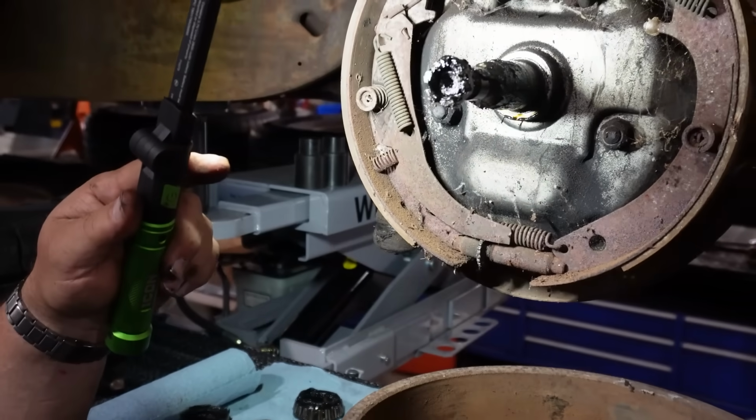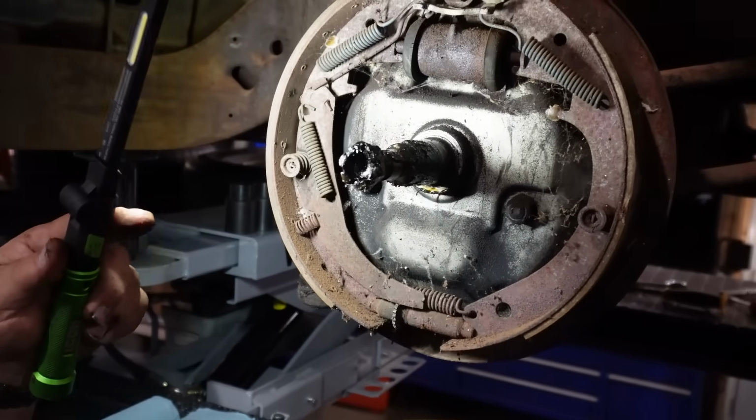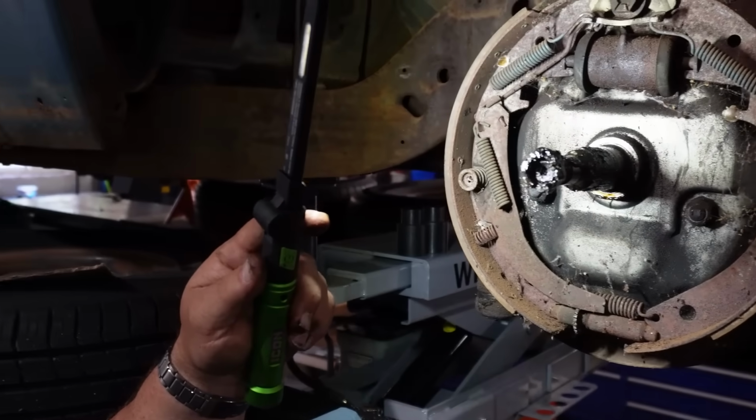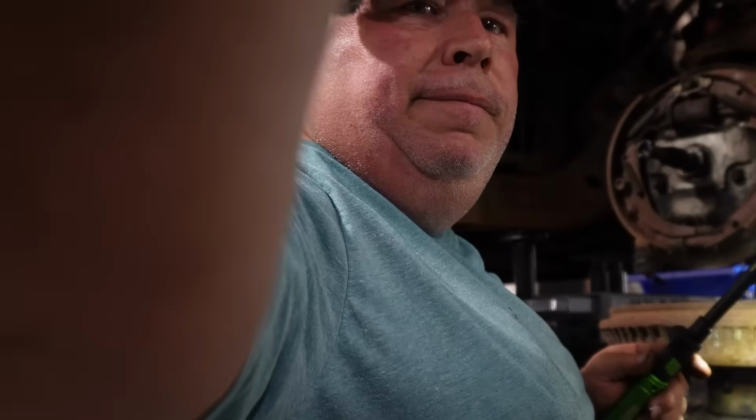If the other front one looks this good, Richie, I'm going to run these front shoes and hardware. I would change the wheel cylinder and hose, but I bet they do. God, this is great. Happy camper here. Get the other side off, see what we got.